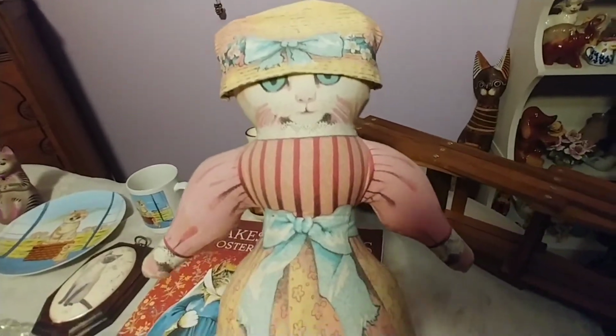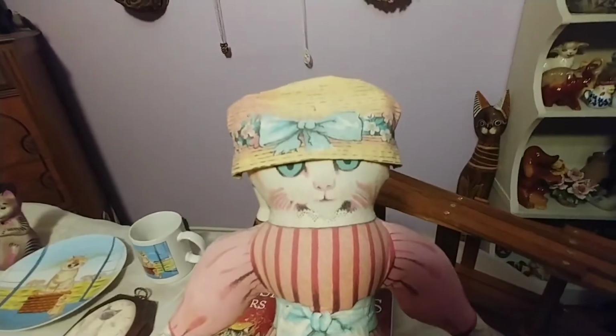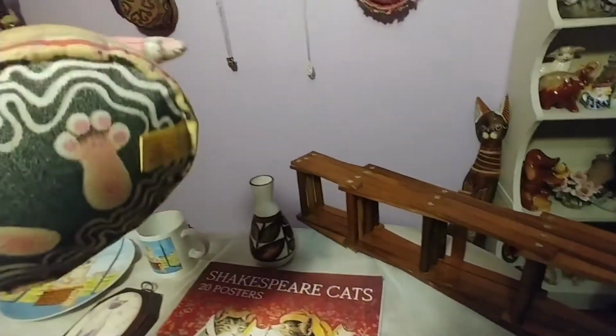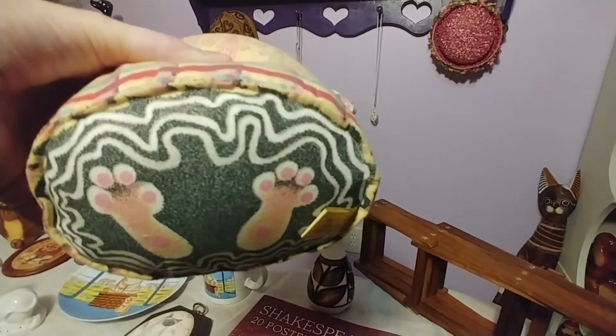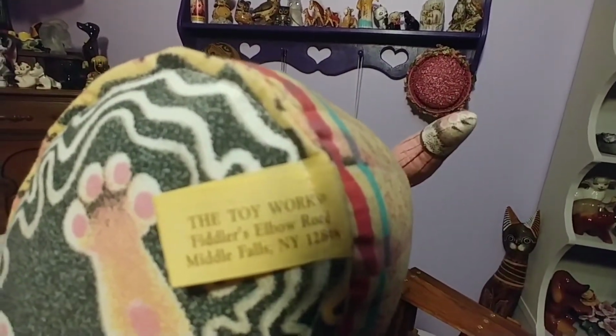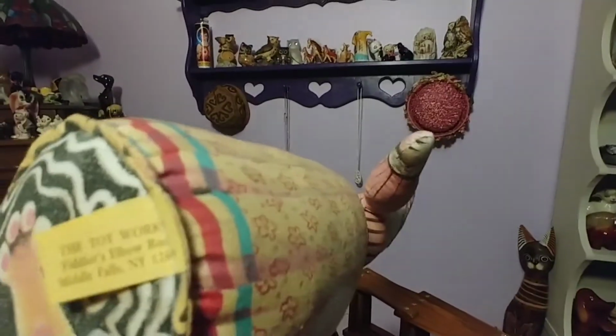I normally don't pick up things like this, guys, but it's a cute cat. It's a doll, and look at her feet. I think this is what got me. Look at that. She's got cat feet under her dress, and she's got this cute bonnet. She is the manufacturer's Toy Workshop, I believe.